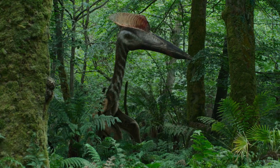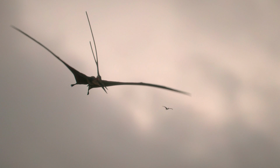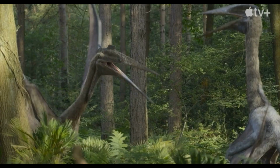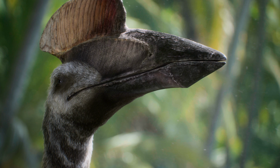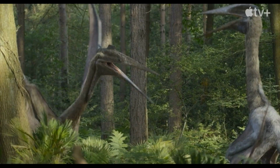I've got to talk about the pterosaurs in this show. This really feels like a love letter to pterosaurs in many respects. Considering Dr. Witton and Dr. Habib were consultants on this, I am not surprised. Quetzalcoatlus and Hatzegopteryx scenes were especially delightful. Such a sense of majesty and menace. These pterosaurs had such a huge impact on me.